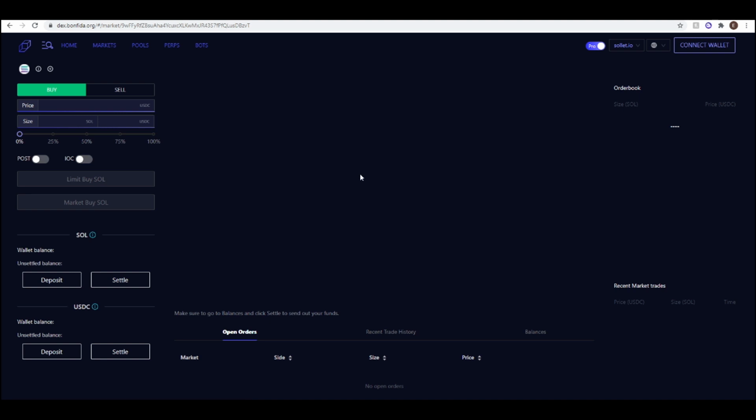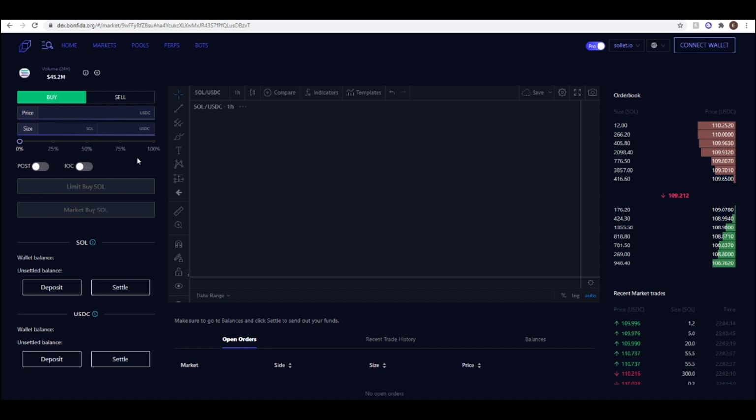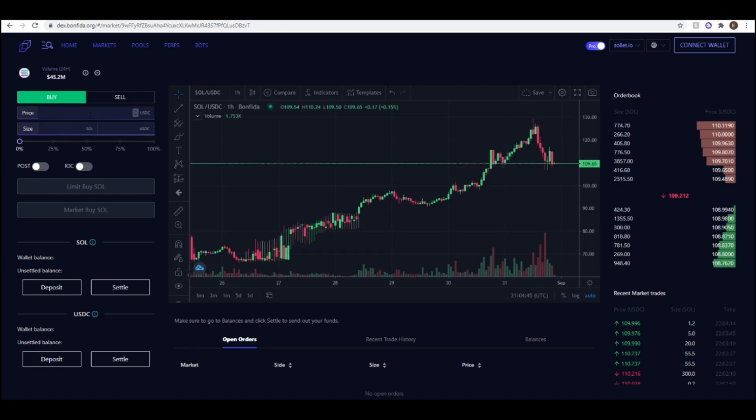So it's very similar to what we see on the Serum DEX. I quite like Bonfida. It's quite easy, intuitive to use. One thing I would say is that basically most of the decentralized exchanges on Solana are built on top of Serum. So what they do is that they're a front end for Serum, but they'll provide different functions as well.